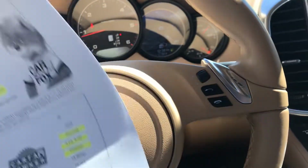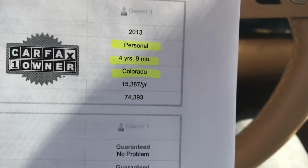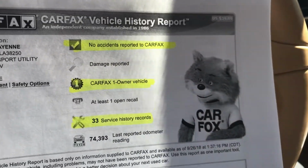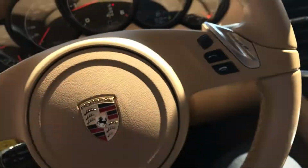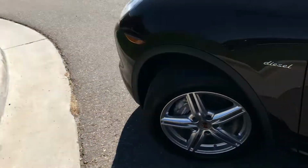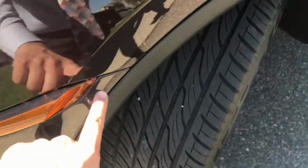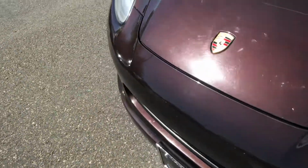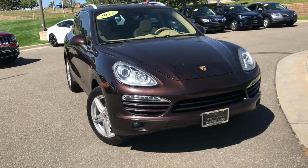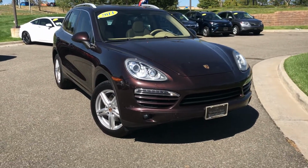But beautiful car. It was locally owned here in Colorado, so the person bought it brand new. Heavily maintained it at all the different Porsche dealers, and it was a one owner with no accidents reported. It does say some parking lot damage was reported. Went through the car. I didn't pick up on any paint lines. All the actual panels, especially stuff like this right here, they all match up. So I'm guessing it was probably just being safe, that if somebody bumped into them in the parking lot, that they had filed a police report or an insurance claim, make sure everything's okay.